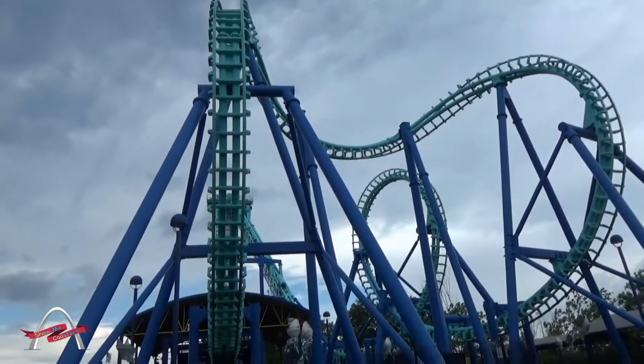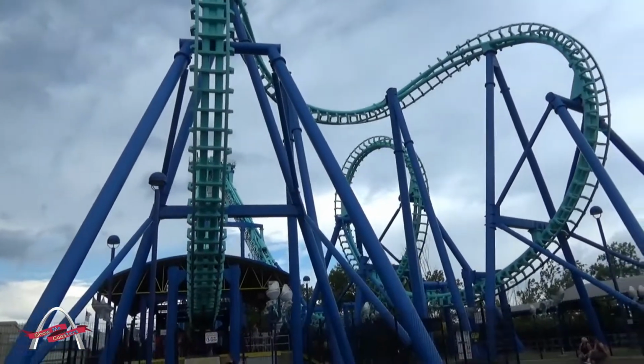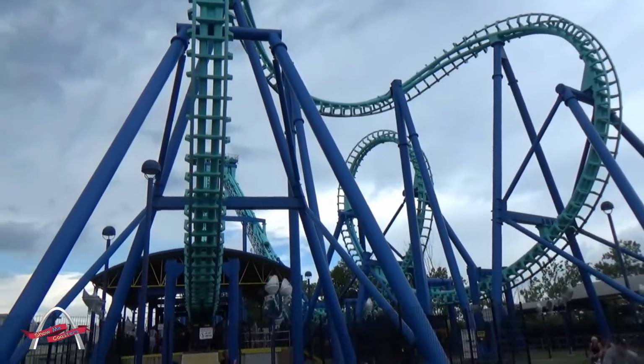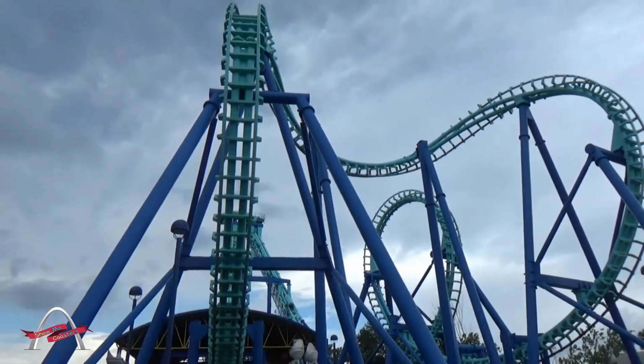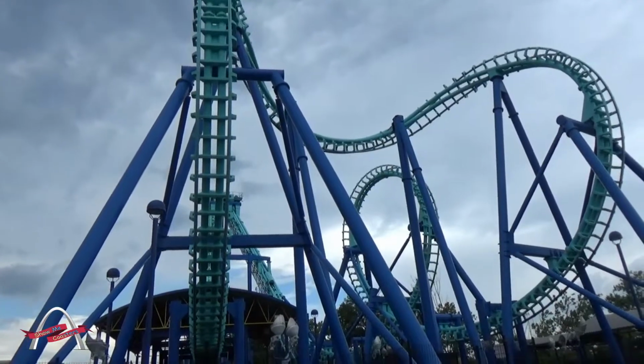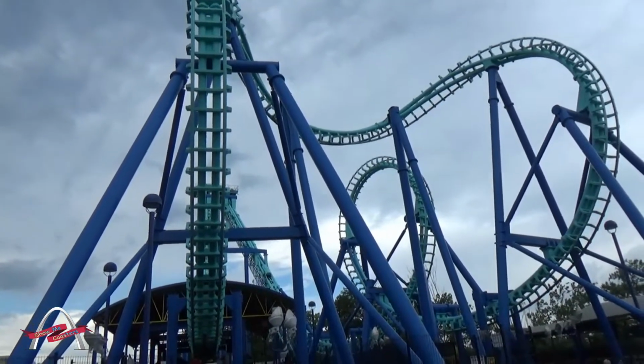Folks, this is the park's inverted boomerang, added to the park in 1999. This kind of ride is few and far between. A lot of Six Flags and Cedar Point parks have removed a lot of these inverted boomerangs.